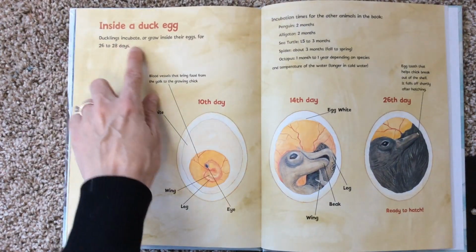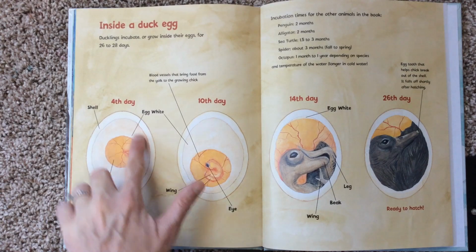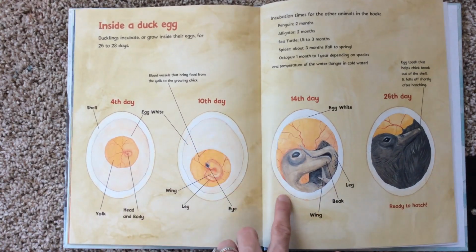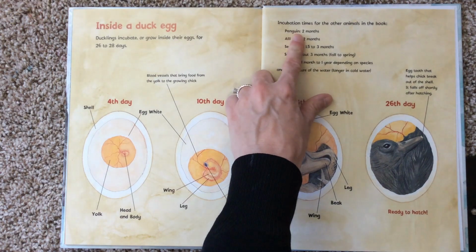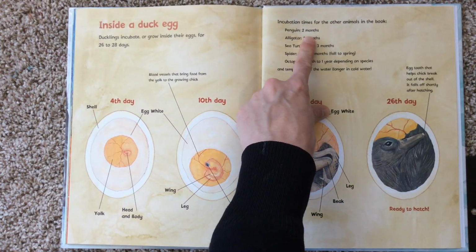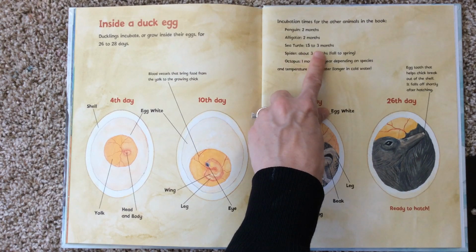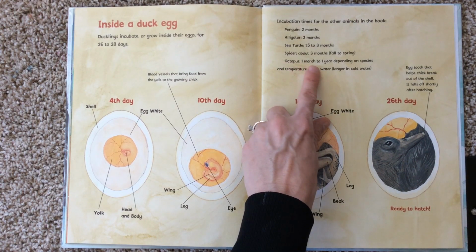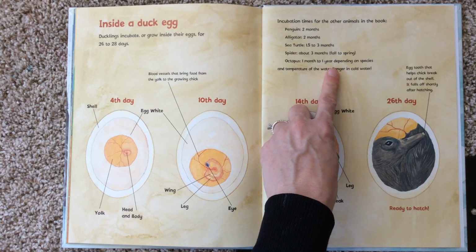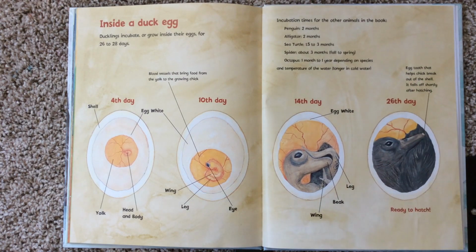It says, ducklings incubate or grow inside their eggs for 26 to 28 days. So that's a little bit longer. Remember, our chicks are just going to take 21 days, okay? And here's what they look like on the 4th day, the 10th day, the 14th day, and the 26th day, okay? And it tells you how long incubation time is for all the other animals. Penguins stay inside the egg for 2 months. Alligators are also 2 months. Sea turtles, some of them are 1.5, and some of them are 3 months. Spiders are in their egg for 3 months. Octopuses, it depends on the type of octopus, but some are 1 month and some are a year in an egg. Wow. And here it shows the duck. They also have that egg tooth that helps it break out of its shell, just like our chicks have.